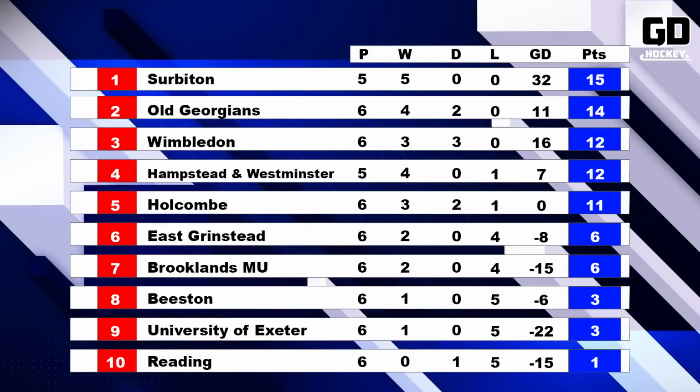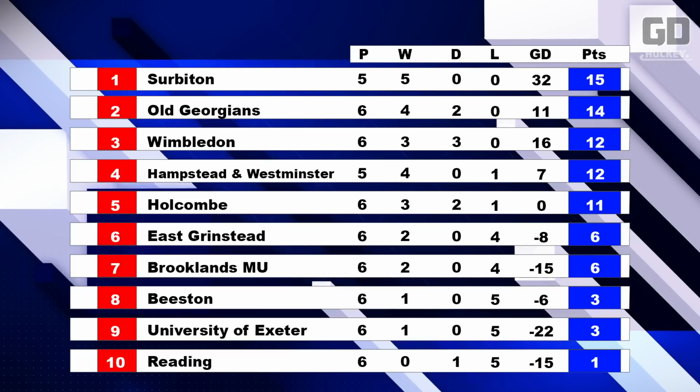Surbiton climbed back up to the top of the table despite having a game in hand, with the top 5 seemingly building a little gap to the rest of the teams in the league. At the bottom, Reading are still without a win but remain in contact with the University of Exeter, and Beeston just ahead of them. That's it for tonight's show.